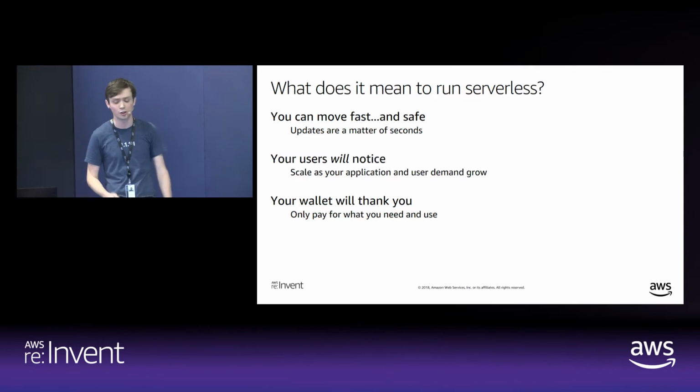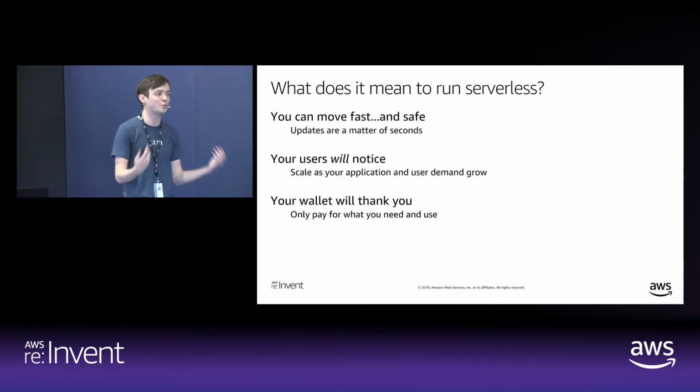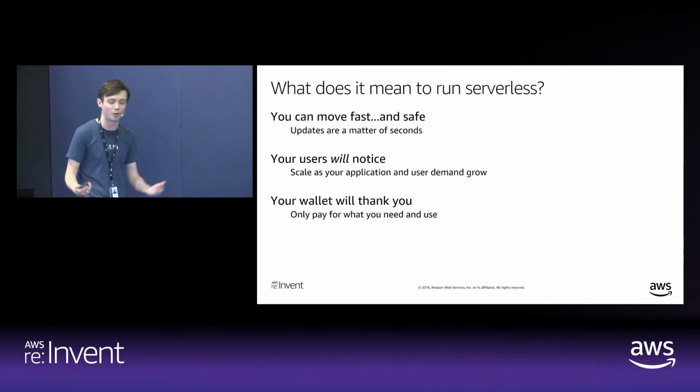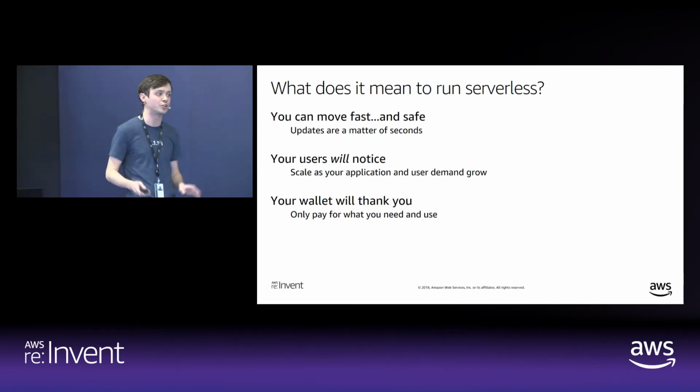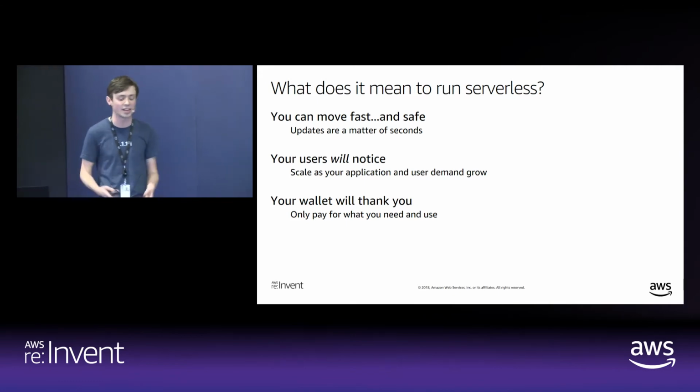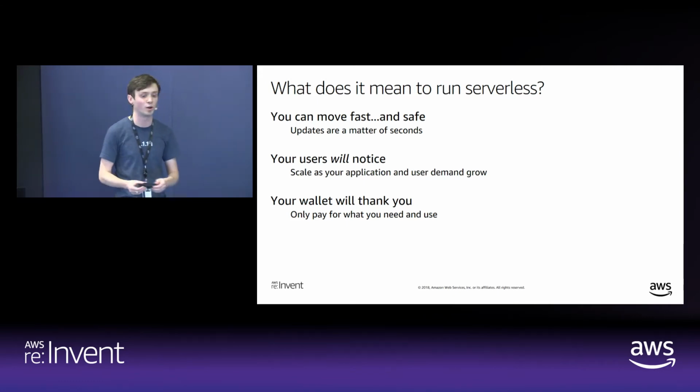And the last thing here is, of course, your wallet will thank you. You only pay for the space you need, the time your code is running, and the requests you actually want to handle, which means there's no need to over-provision or predict what your demand is going to be and end up paying for things that you don't want to.